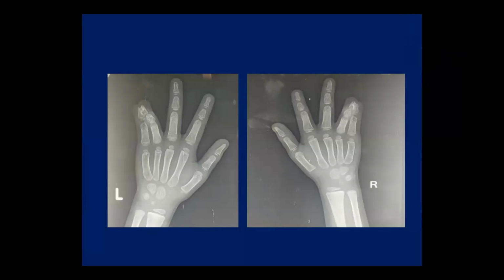So for all the PGs over here, the nail is a window on the bone. If there is no nail, there is no bone. And if there is a nail, there is always a bone. And depending on how the two nails are, the underlying bones are like that. So the nail is a very good window on the bone. Proceed.